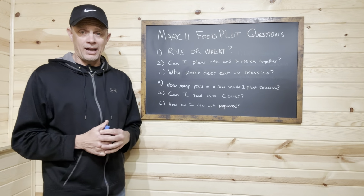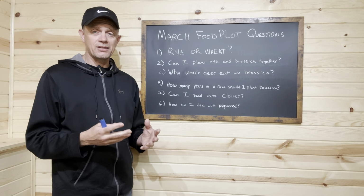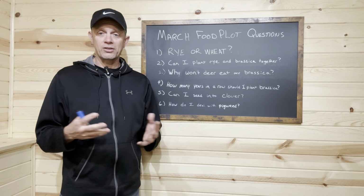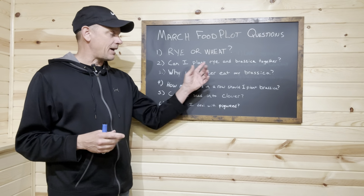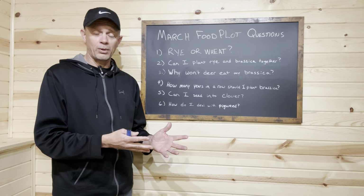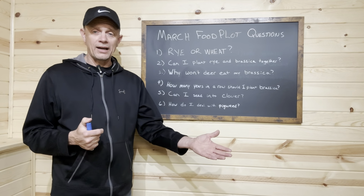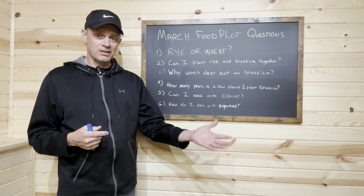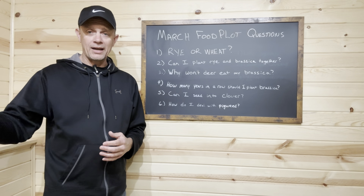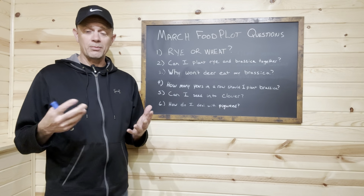The other reason I would add rye to a brassica plot that is growing, again, if I start to see the canopy being removed by the deer, that means they're eating the leaves, I might add some rye, not so much for the fall food plot component, but I'm going to add some more rye to my brassica if I can get some sunlight to this rye, and the rye is going to grow and it's going to come back next spring and the deer, again, right now coming off a hard winter, there's going to be some food there.